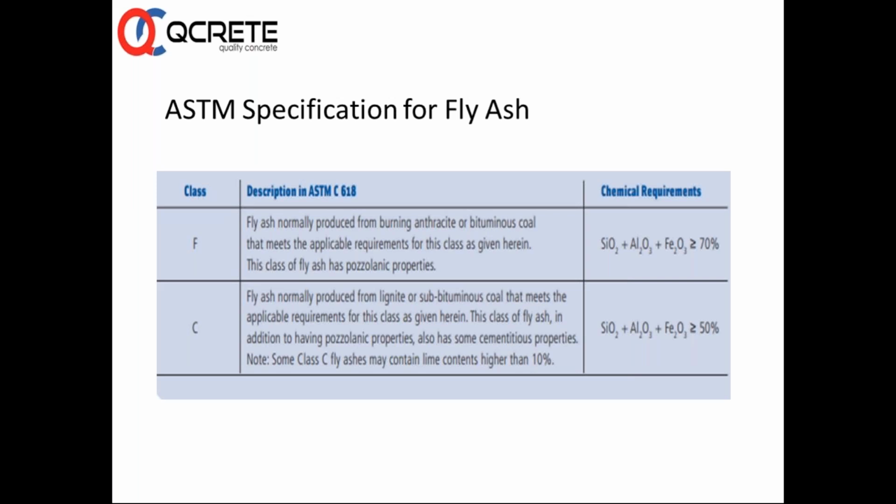In India, class F fly ash is predominantly available. Class C is not available to that extent across India in many thermal power plants. Very few thermal power plants give this class C fly ash.